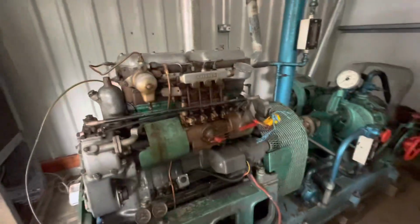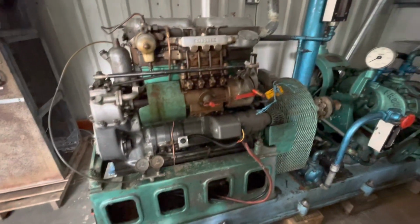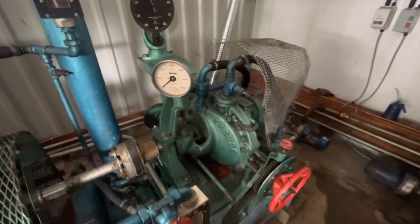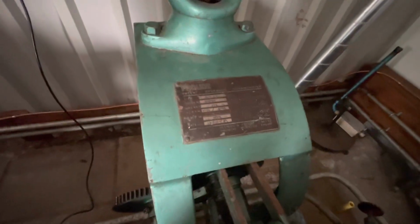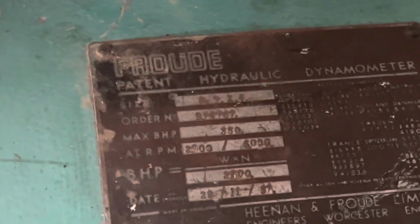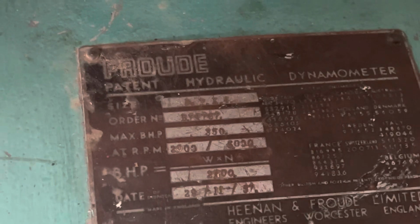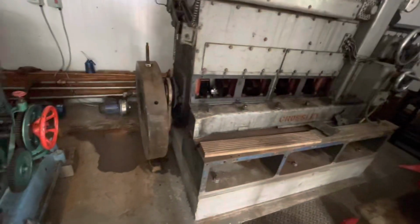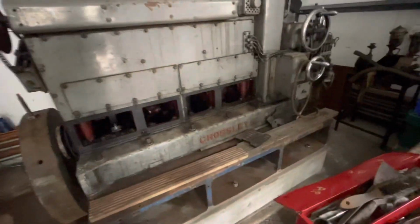And then, oh, a Gardner. Manchester's finest. And another Heenan & Froude. It's not far off my dyno, that. Which one is it? Can we see? No, can't see it. Can't lean over far enough. Fascinating. And then there's this beautiful old thing. Looks like it's having a bit of work, a Crossley.